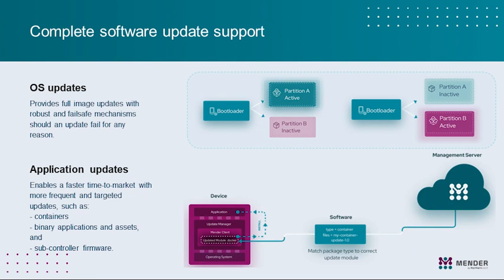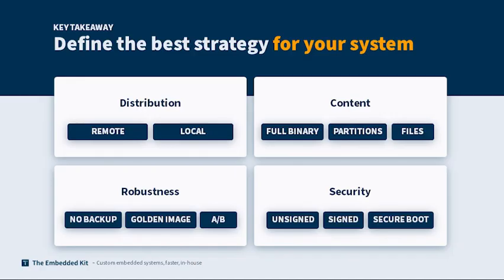Thank you very much, Josef, for this explanation. So yeah, Mender is an interesting technology for this update. So you will now have to define your update strategy. We have seen different ways to do that: distribution, content, robustness, security, and you will have to select your preferred way, mandatory way, and at the end, create your update solution with, for example, this very good technology coming from Mender.